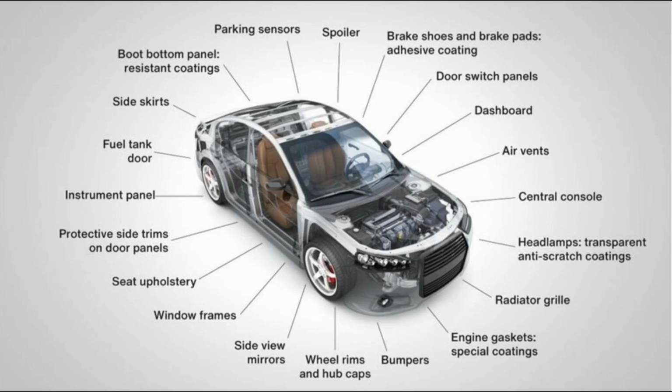Of course, the rear window of the car is sometimes called the rear windshield, which is used to provide the driver with a driving view behind the car through the rear view mirror. The windshield is designed to be transparent, allowing natural light to enter the vehicle while protecting occupants from wind, rain, dust, and other external elements.